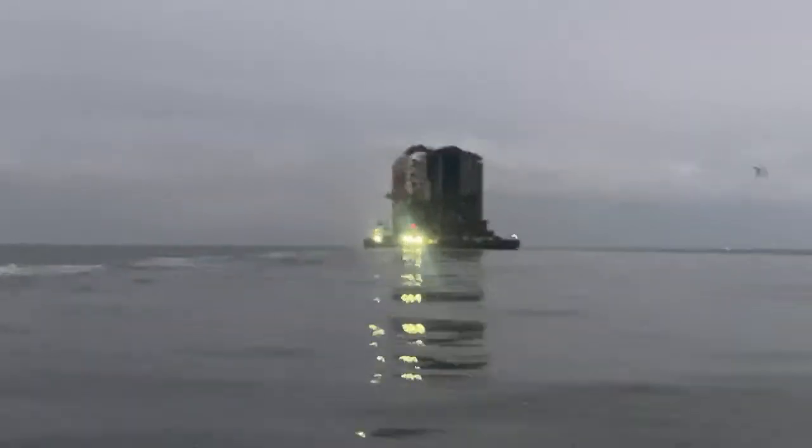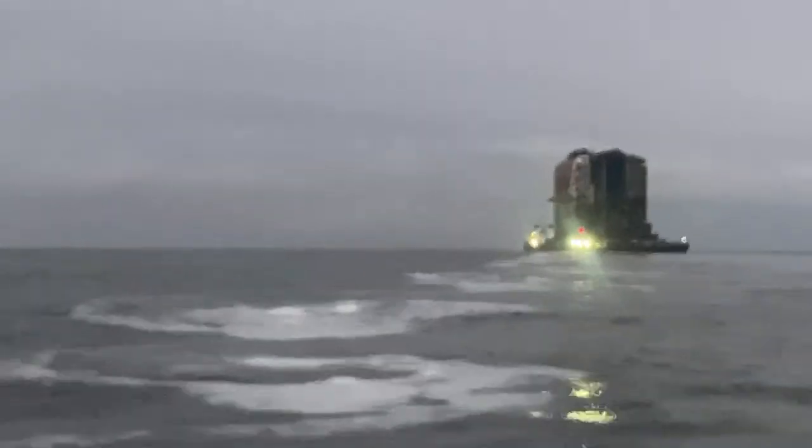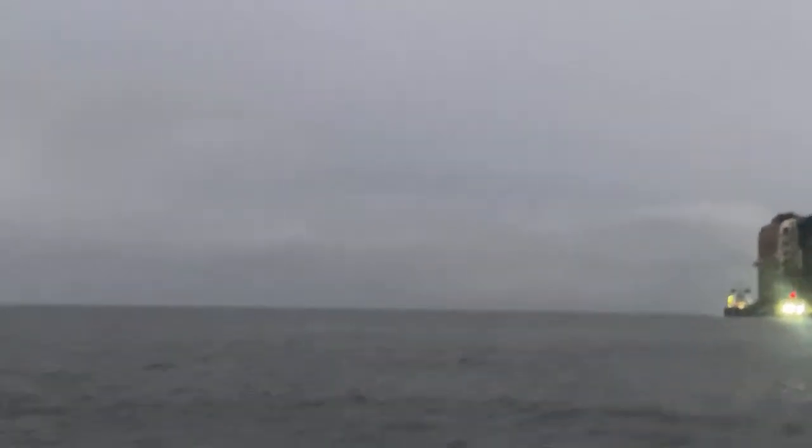Headed out, and the camera shot really doesn't do it justice, but dark is quickly falling over coastal Georgia. We're going to spin around here and show you guys down the beach of St. Simons, right here as the sun begins to fade in the west. You see the St. Simons Lighthouse.